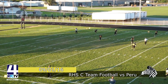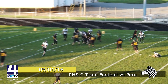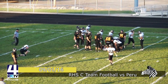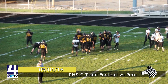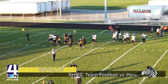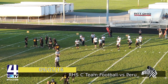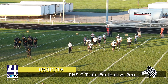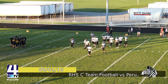Zebras had some opportunities, made some mistakes. It's to be expected a little bit. Nice deep kick there by the Zebras, but they can't bring him down until he gets to the 26, 27-yard line. Good run back, 20 yards, brings the ball out to the 28-yard line. I think the official spot's the 27-yard line. Peru takes over first and 10.